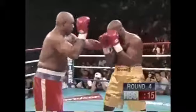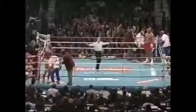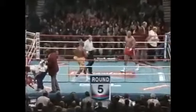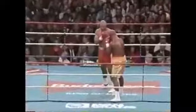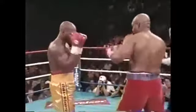Left hook by Foreman landed on the side of Moore's head. Moore comes in and lands a left of his own. I have Moore had 2 rounds, 1-1, one even. Down the 45-year-old challenger. Maybe the other way around, the way George is.